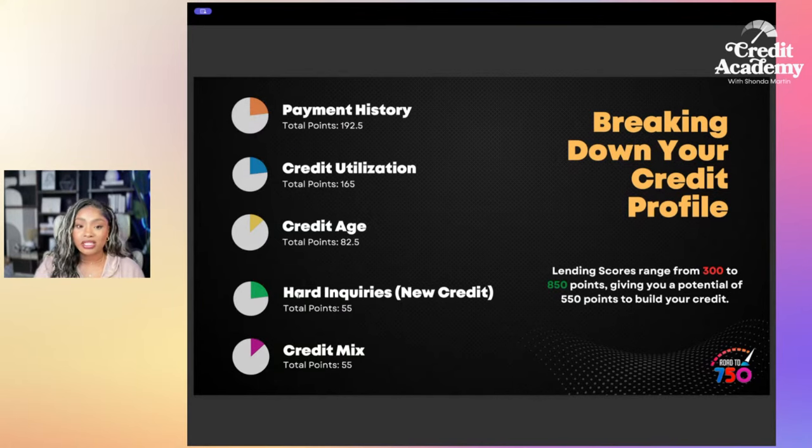So obviously that means that in order to obtain an 850 credit score, you would have to be hitting the mark in every single category and getting every single point available in each of the five categories, right? What's the chances of that? It's not impossible.